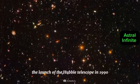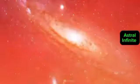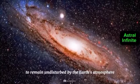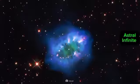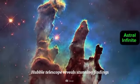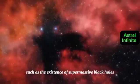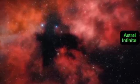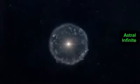The launch of the Hubble telescope in 1990 was a revolution. It allowed us, for the first time, to remain undisturbed by the Earth's atmosphere and look deep into the depths of the universe. The Hubble telescope revealed stunning findings, such as the existence of supermassive black holes at the centers of many galaxies, the diversity and beauty of nebulae, and the birthplaces of stars.